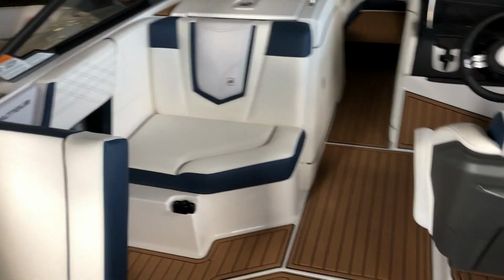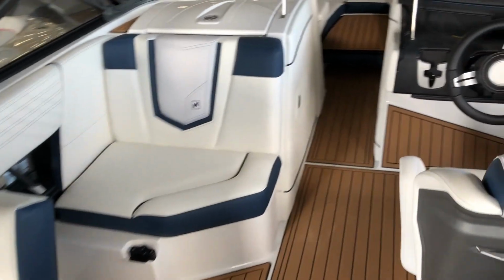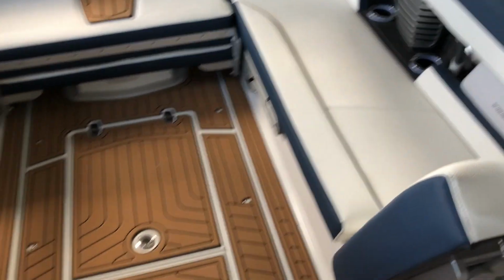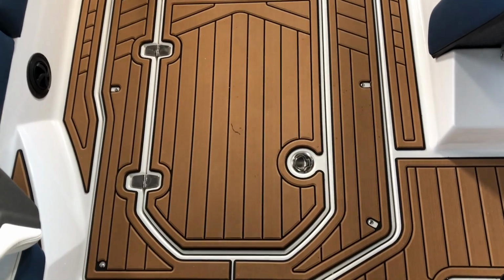And as we come in, this is the G25, so this is a 19-person boat. Bring all your friends, plenty of space, storage under all the seats, and everything is sea decked. On the floor right under there is a cooler.